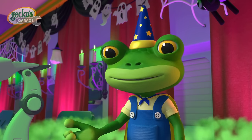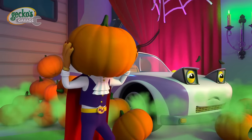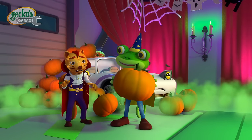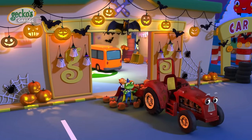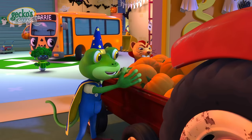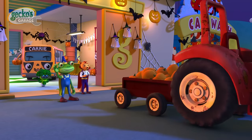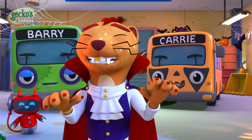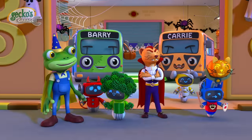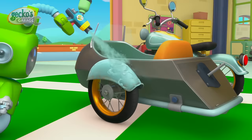I'll help you, Mr. Weasel, if you promise to return everything you've stolen. Oh, okay. I promise. There you go, Trevor. Now everyone can enjoy your Halloween pumpkins. Oh, I hate pumpkins. Not funny. Bye, everyone. Happy Halloween.